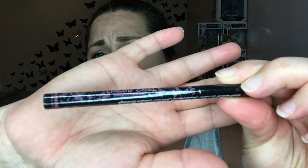First thing, yay, black eyeliner. Liquid Kohl waterproof liquid liner. I am not going to open this up because I have about 25 black eyeliners. I may put it in a giveaway. I may keep it for my nieces. I don't know, but I won't use this because I have so many other ones. I mean, how long does it take you to go through an eyeliner? I don't wear eyeliner a lot, and I don't have a ton.